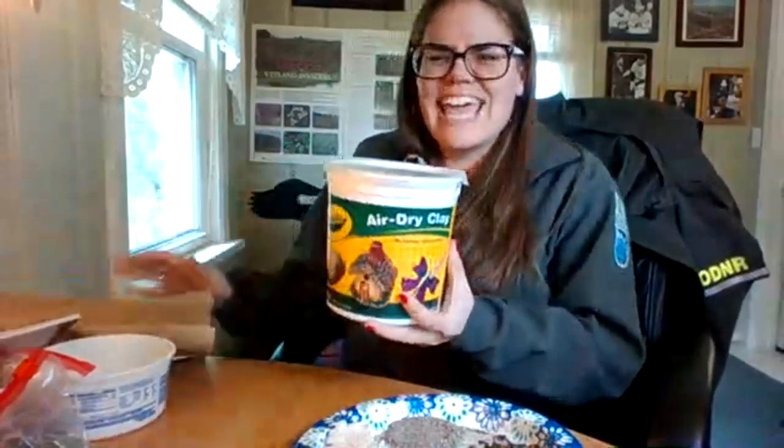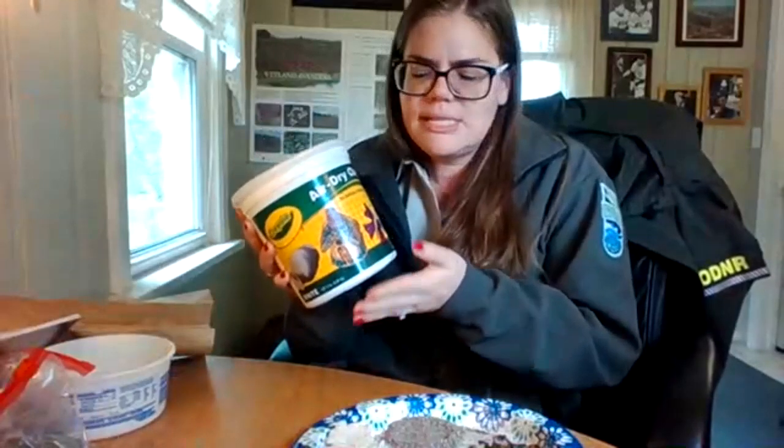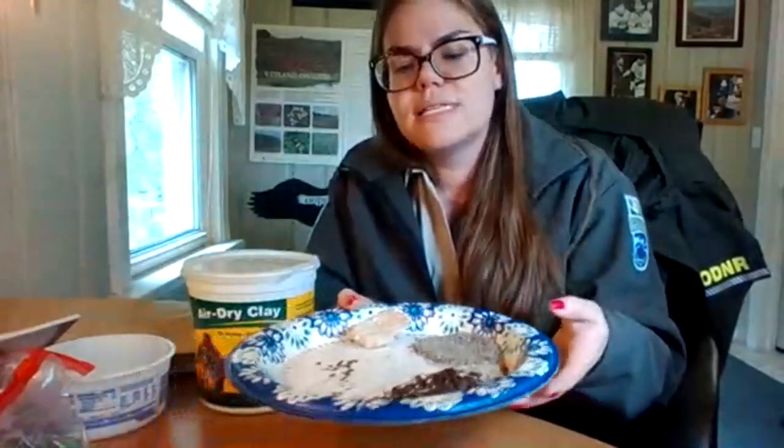So the first step for our seed ball is you just need to get some clay. I like to use air dry clay. You don't want to bake your seeds because that will kill your seeds. So air dry clay is best if you don't have clay available in your soil. I use non-toxic because I have pets and I have wildlife in my backyard, so I want to make sure I'm not putting anything toxic in the ground if I can avoid it. So non-toxic clay, you need some dirt, just regular potting soil will work, dirt from your own backyard, or you can buy some seed starting dirt as well, and you need seeds.